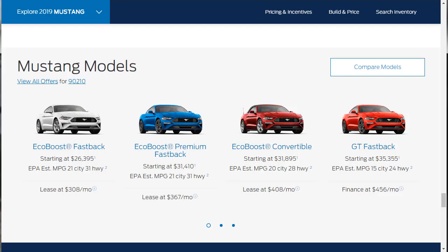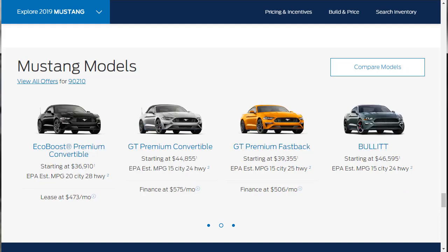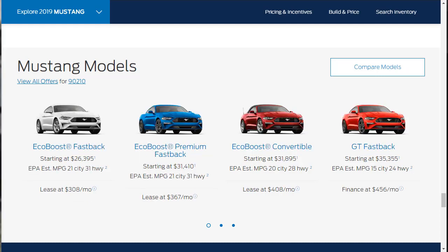The 2019 Ford Mustang is available in EcoBoost, EcoBoost Premium, GT, GT Premium, and Bullitt trim levels for coupe and fastback body styles. Convertibles are available in all but the base GT trim, though the GT Premium is offered. All Mustangs have a 6-speed manual transmission as standard and offer an optional 10-speed automatic. Price-wise, each trim level adds about the same cost increment as you go up the Mustang ladder.